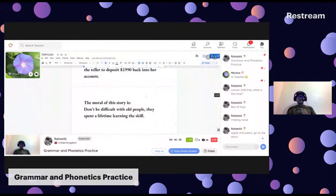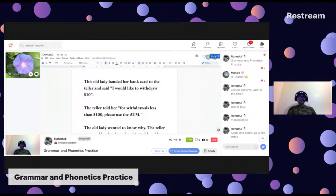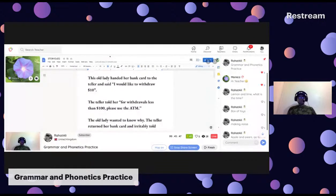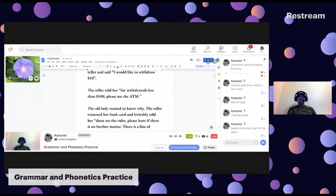All right, today we're going to read a story, a small story, but an amazing story. And there are some questions, so you need to read carefully. Would you like to read it, please? Of course, teacher. This old lady handed her bank card to the teller and said, I would like to withdraw $10. The teller told her, for withdrawals less than 100, please use the ATM.